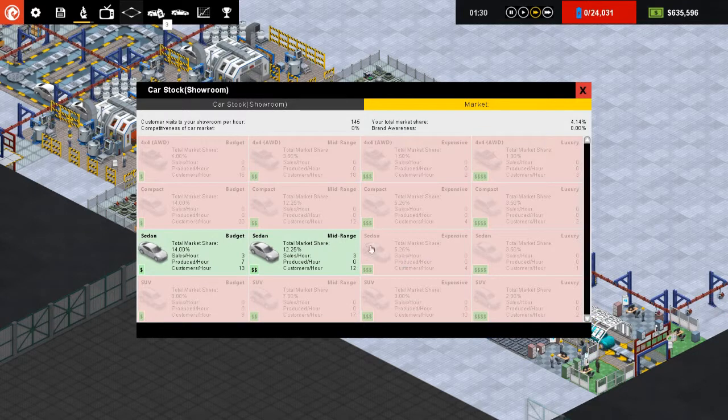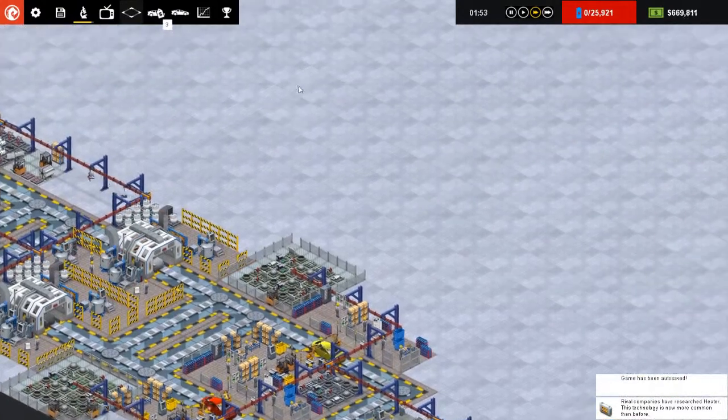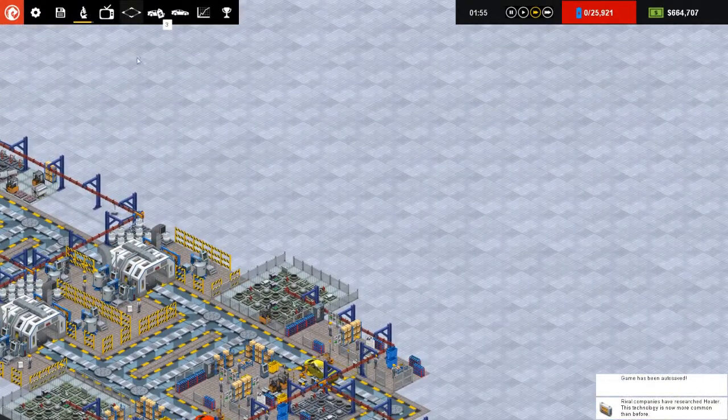Obviously, as it goes higher, the mid-range, you expect a certain amount to be in it. Obviously, as the sedan goes over to here, luxury, that's got to have absolutely pure effort. So you can see you've got customers for hour, four on the expensive. At the moment, it's between the mid-range and the budget. But the 4x4, look, there's 18 4x4. You see, I would like to start doing a 4x4 if I can.